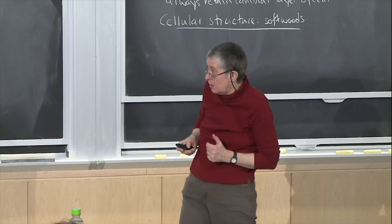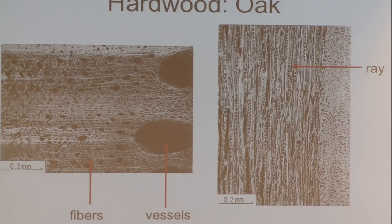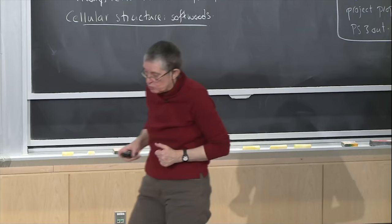And then hardwoods, here's an example of a hardwood, oak. They have three types of cells. There's cells called fibers. So these guys all in here would be fibers. They provide the structural support. They have vessels, these really large cells that provide fluid transport up and down the tree. And they also have rays. So here's some rays here. And again, those rays are parenchyma cells that store sugars in the tree.